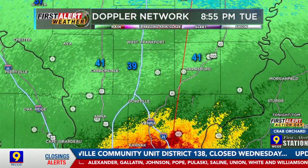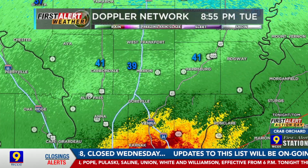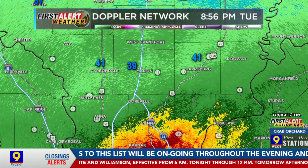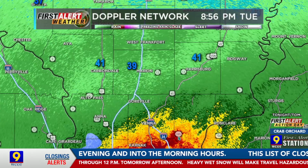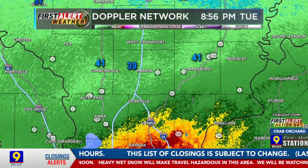Let's dive on in. In southern Illinois right now, some light to moderate rain. First Alert Doppler Network, at least with the precip type on, is showing mainly light rain, but if I turn off the precip type here, well, it's going to show the same thing, of course, but what I'm trying to drive home is there is some moderate rain occurring in this as well.